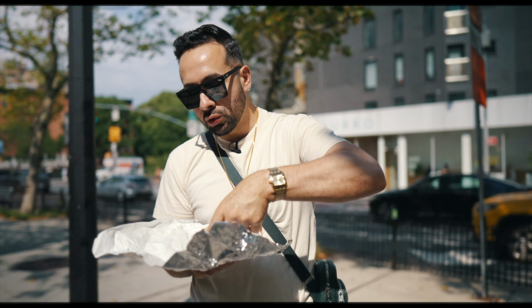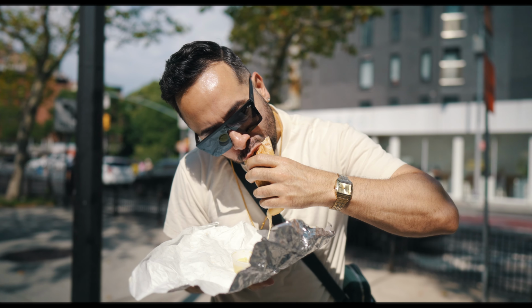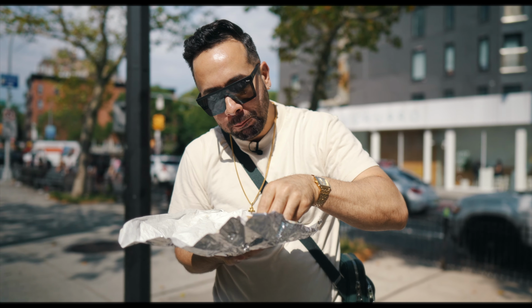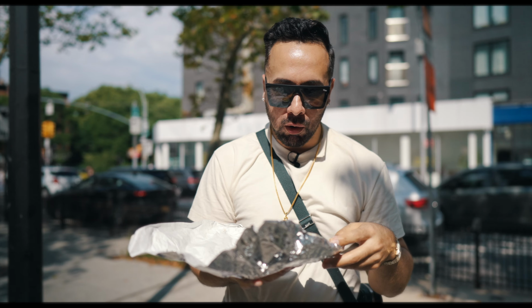Damn, so simple. So classic and so flavorful. And the tortilla is freshly made, soft, yet has a good chew to it. Inside the beans and the cheese, they're kind of just meshing together, kind of like Dr. Jekyll and Mr. Hyde. That's incredible. Holy moly. So much cheese is on the paper, on the wrapping.